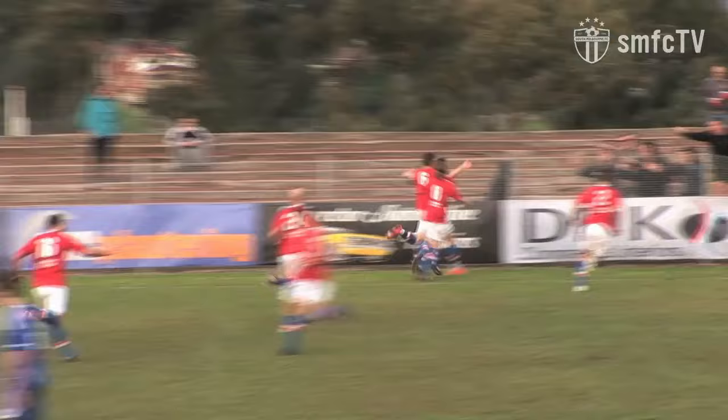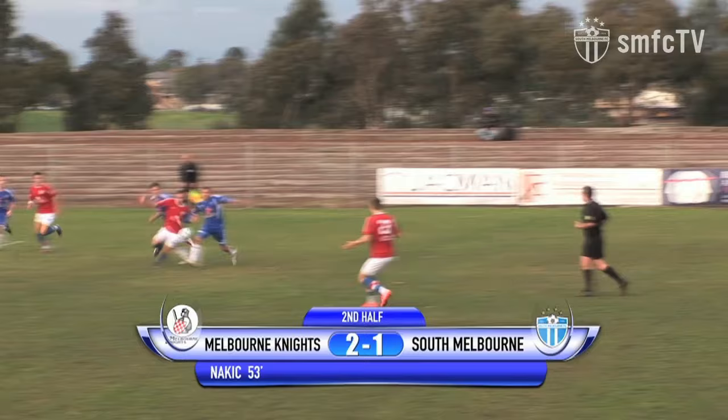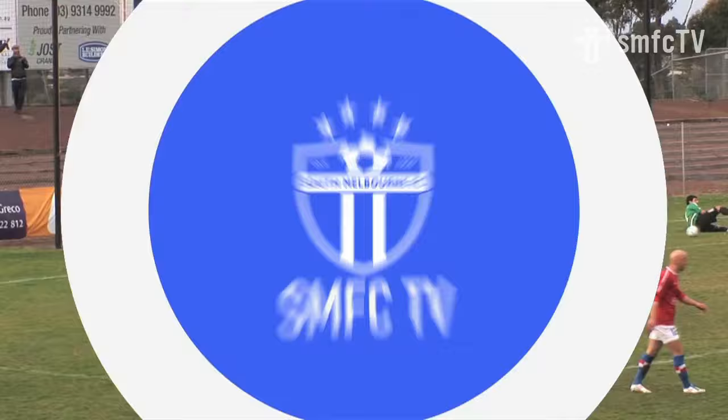He's hit that one from about 35 yards, and as well he might celebrate, John, and so do the fans. It's 2-1 to the Knights. What a wonderful goal here by Nakic. Unfortunately, South unable to clear. Glenn Trifiro gets it as far as Nakic, who just lets fly on the first attempt, David. Look at that. That's a fantastic goal. One of the goals of the season in the VPL. Gavalis, no chance. But we've said it all season.